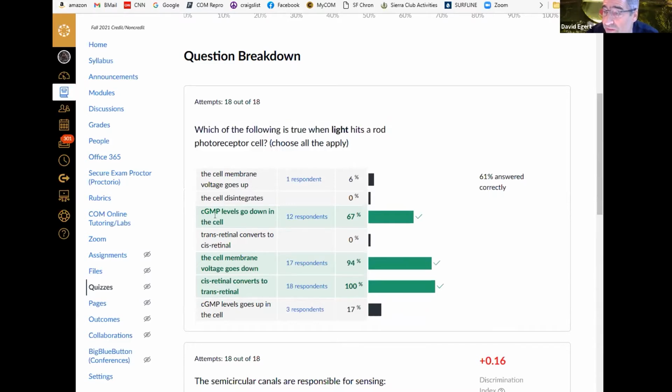So again, one of the things that's slightly counterintuitive is that the phototransduction actually makes the voltage go down when light hits. We have the dark current. It's more positive in the dark and then becomes more negative in the light. 2/3 of people got that one.